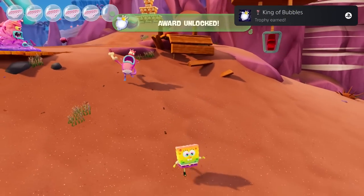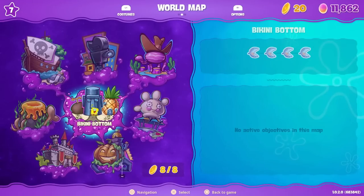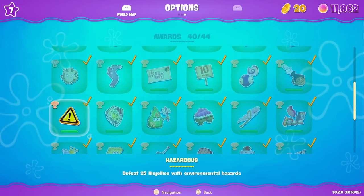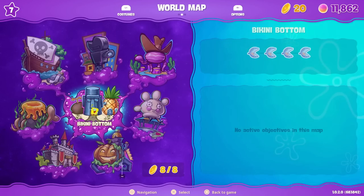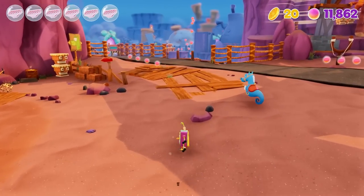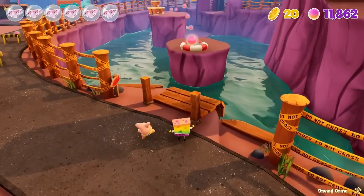Okay, there we go. That one took me a couple minutes of grinding, but we get the King of Bubbles trophy earned. Awesome. So, going back over, what other awards are waiting for us? I don't know if there's really all that much more. It looks like we have our second to last row here. Jump 10 times in a row on one jump pad. That seems pretty simple. They mean these kind of jump pads over here, right? So if we just try it out, what's the harm in giving it a go?